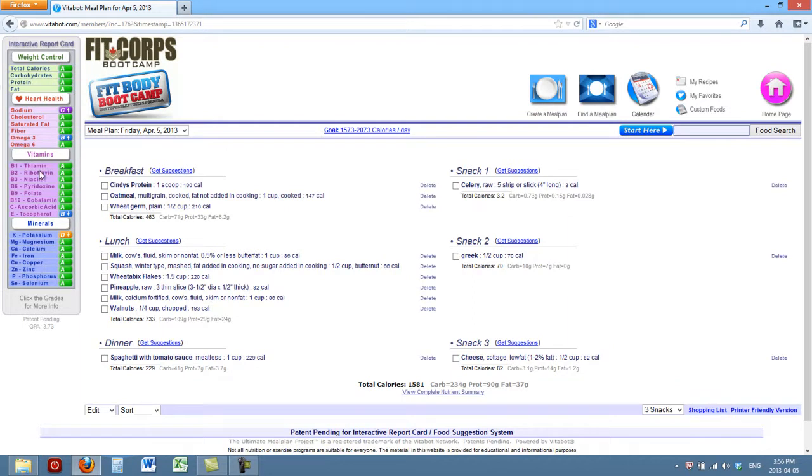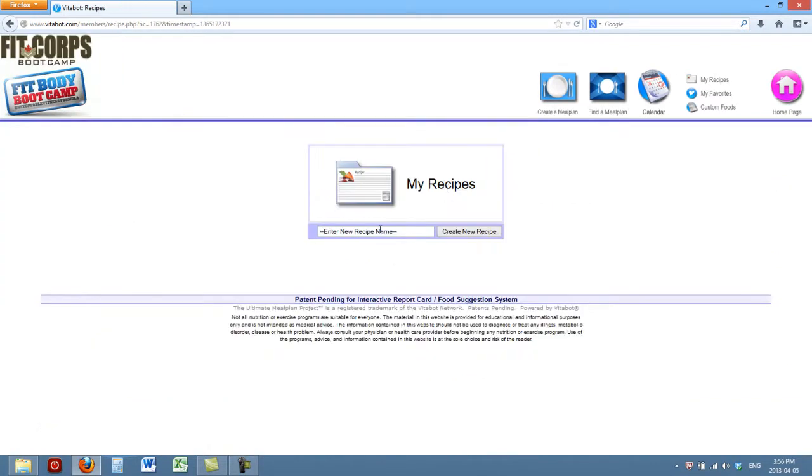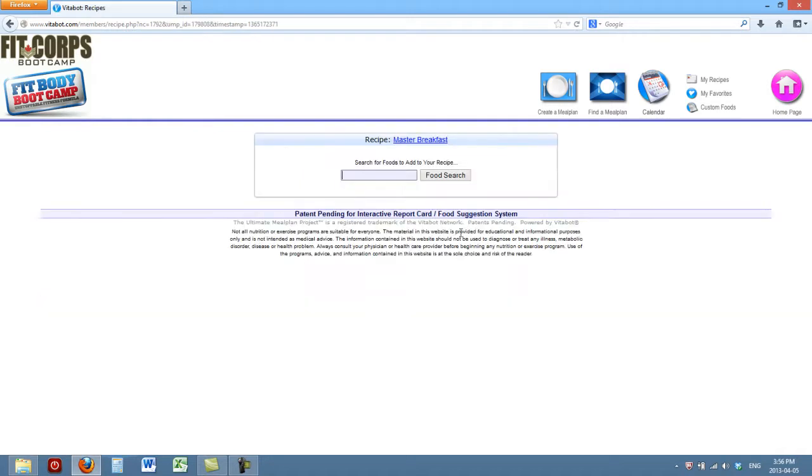So you see how we can use this to develop and get great nutrition. Now this is just Monday. Now we go ahead and we do it again for the next day and the next day and the next day. But there's a couple ways we can play around with this. So maybe the meal plan. I know that Cindy knows that she likes the protein oatmeal and the wheat germ every single day. So she's going to go over here to recipes and she's going to go master breakfast. She's a creature of habit. She likes to have things every single day.